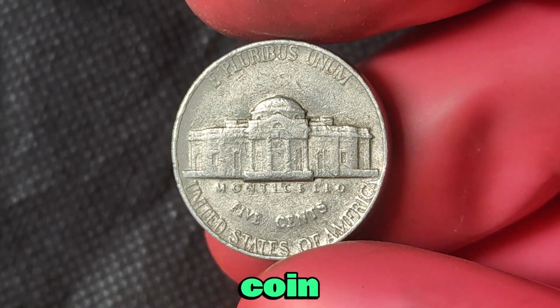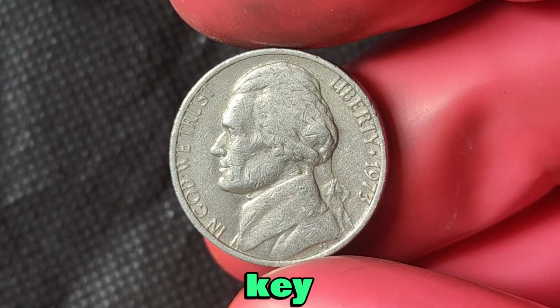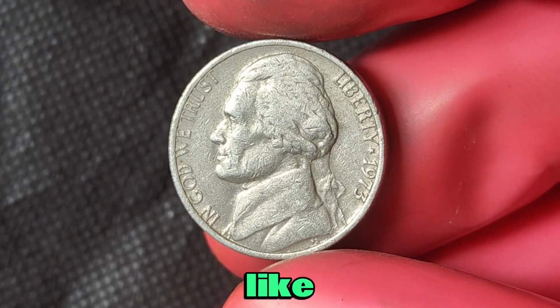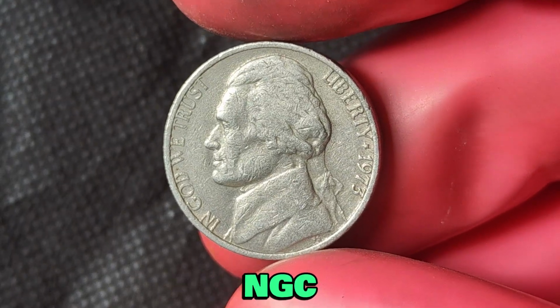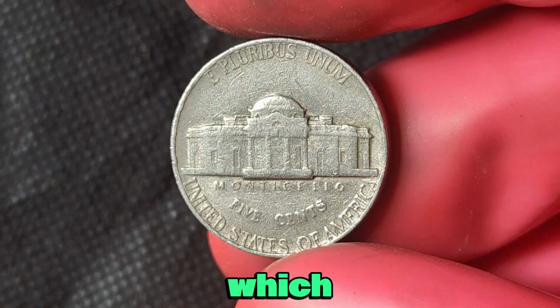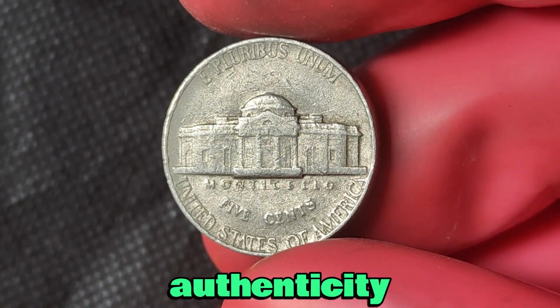But how do you tell if your coin is one of the rare ones? The key is professional grading. You'll want to send it to a reputable grading service like the Numismatic Guarantee Corporation (NGC) or the Professional Coin Grading Service (PCGS), which can evaluate its condition and authenticity.